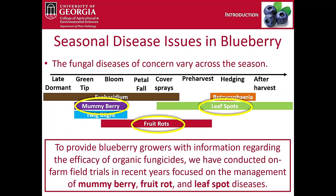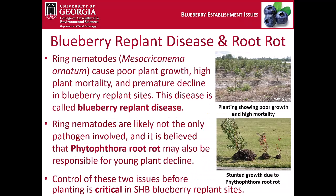And so some of the trial work I'm going to show today focused on one of the early diseases in the season, mummyberry, fruit rots, which again are important from bloom through harvest, and the leaf spot diseases. In addition to these seasonal disease issues, other problems that affect blueberry production in Georgia include blueberry replant disease and root rot.